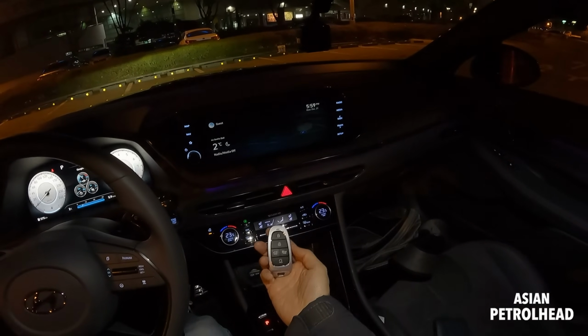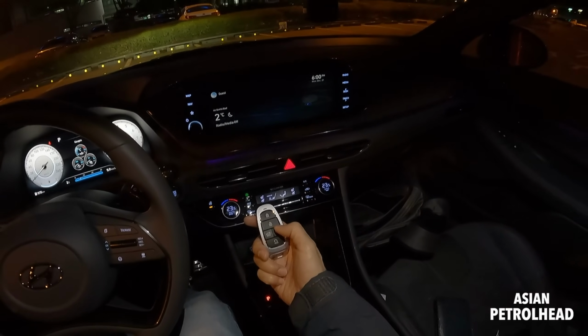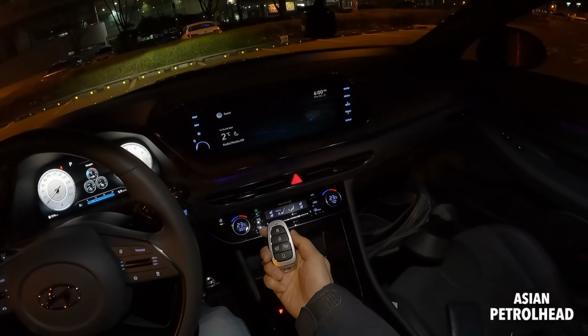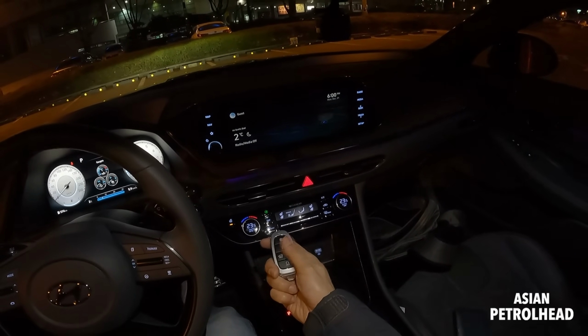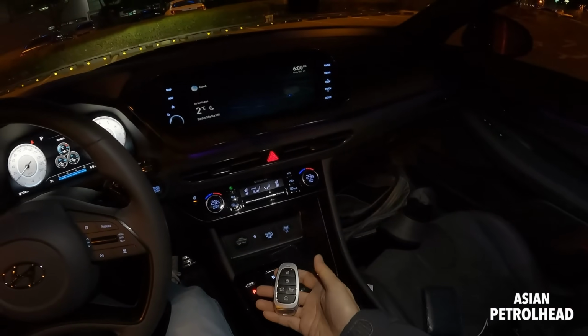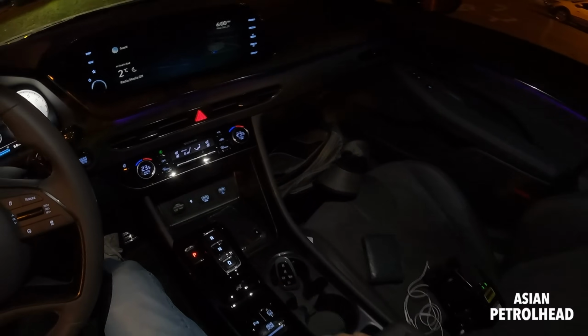This is what the key fob looks like. This is the full option model, but interestingly, they have taken out remote park assist for this Hyundai Sonata N Line because I think they really wanted to keep the price down for the Korean spec. So hopefully you guys will get the park assist feature in the US.